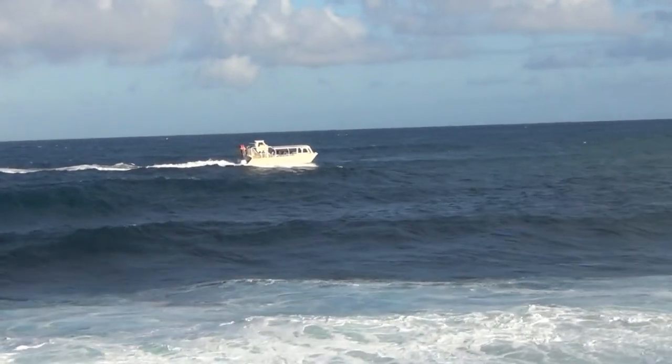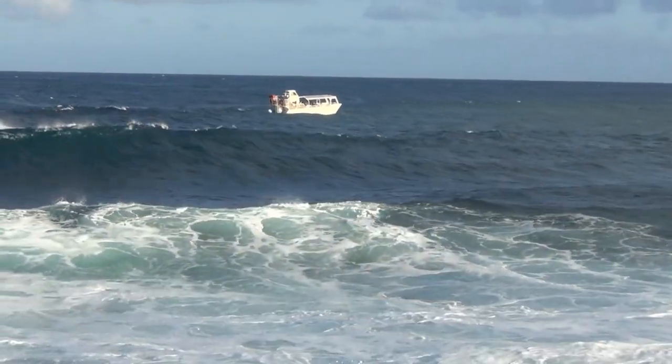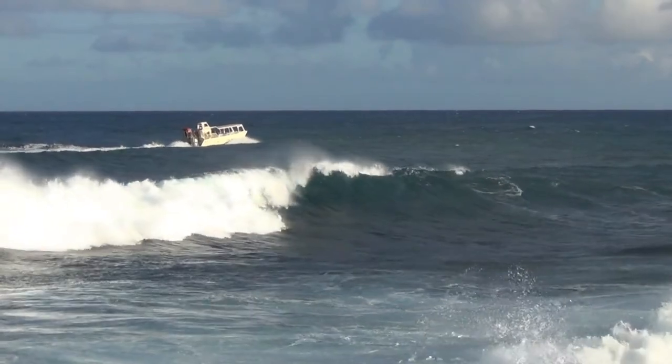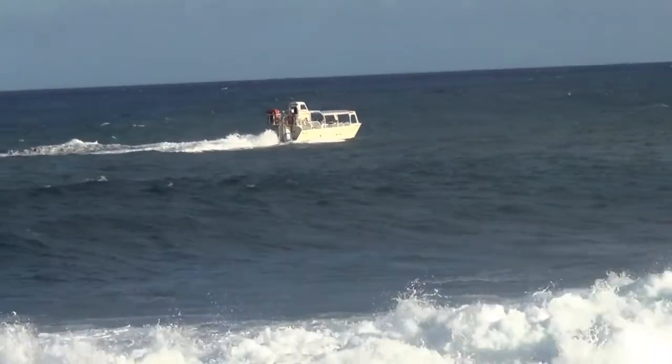That's probably one of the boats that takes you out to see the lava entering the sea. But we've been told it's very, very choppy, so we haven't really set up one of those tours.